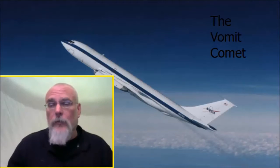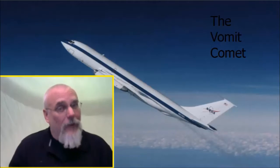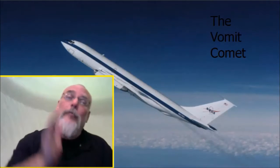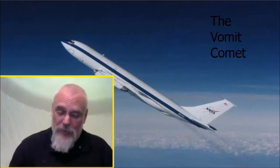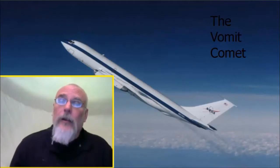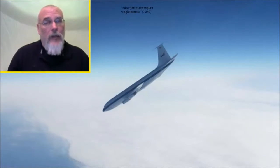And this airplane here, this is the one for NASA training. It's nicknamed the vomit comet. You might be able to guess why, because as the airplane's going up and down, your stomach's going up and down too, and it makes you feel nauseous and possibly throw up. Here's a clip to take a look at what it would be like to be on the vomit comet.